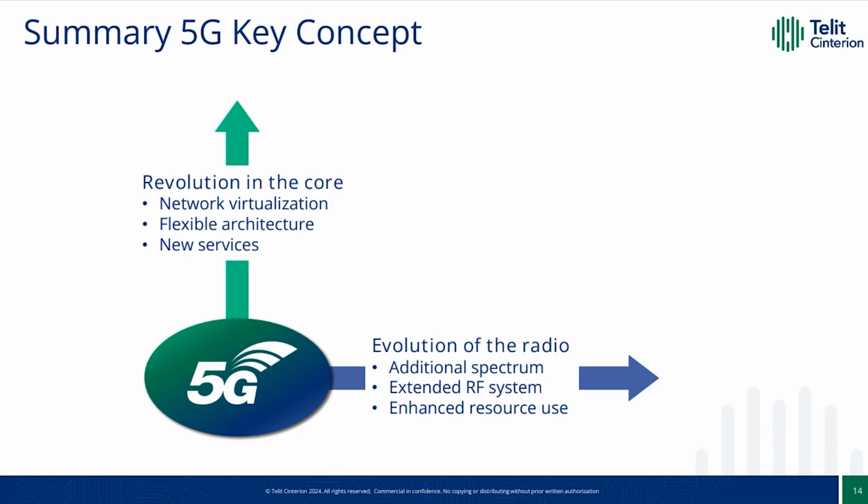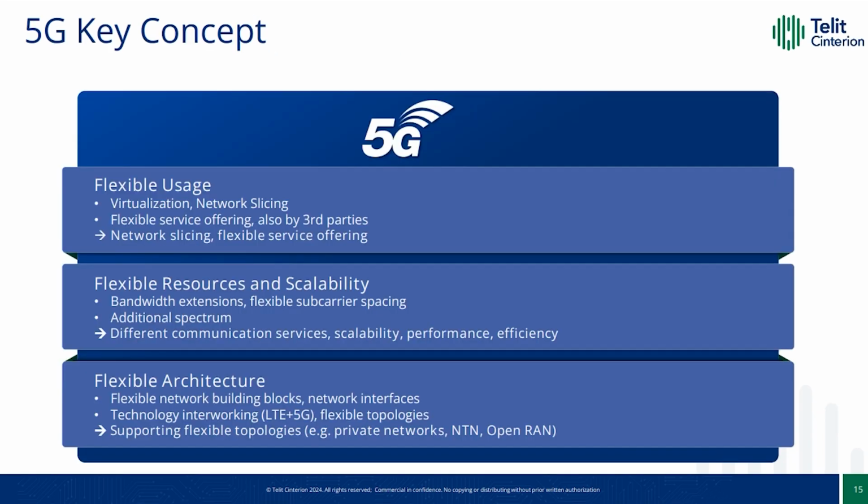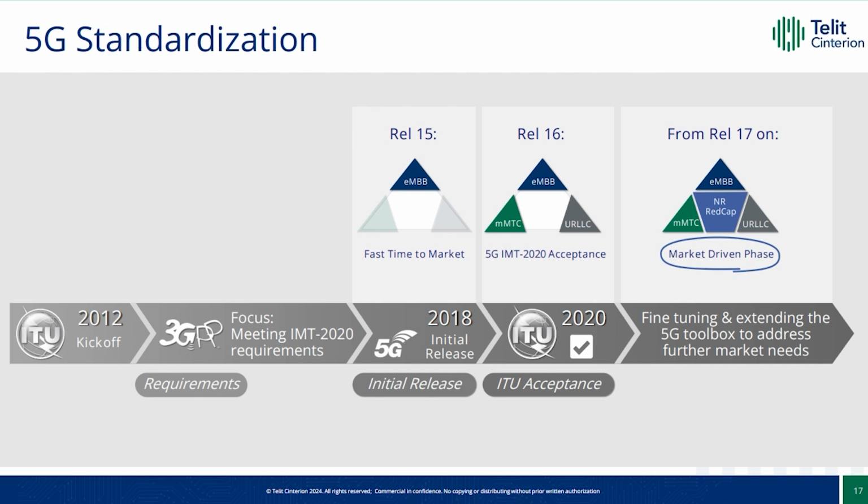So to summarize, there was release 15, focused on eMBB, and there mainly on consumer devices, to have a fast time to market. This was supported by the capabilities of 5G to interwork with LTE. So frequency bands which had been auctioned could be reused right away, and it was basically a seamless experience for users of mobile phones.